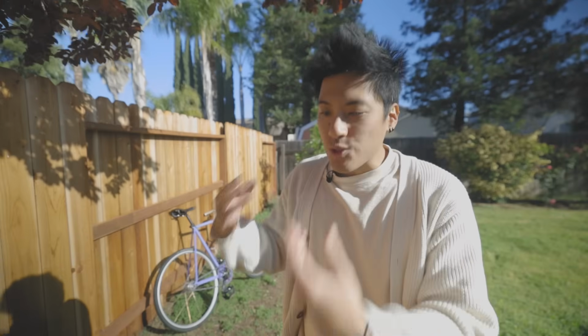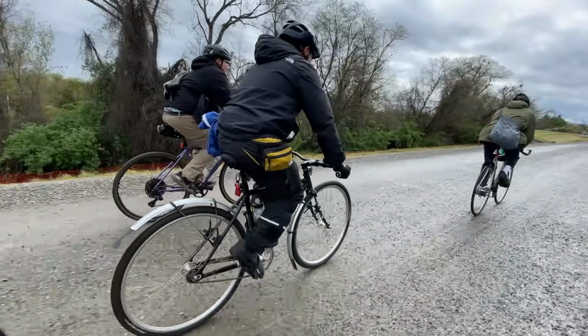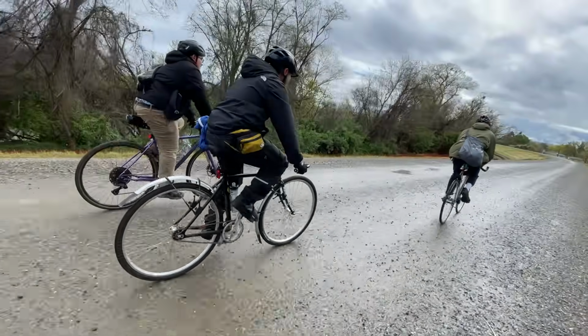And I would strictly classify them as a road tire. Don't do any off-road with them because, you know, one rock that was at the wrong angle when I was riding off-road nicked the sidewall and completely killed it. It's not designed for that, so don't do it.